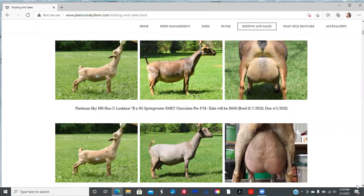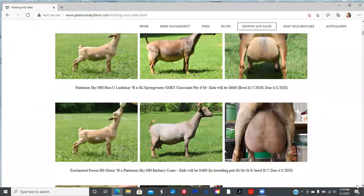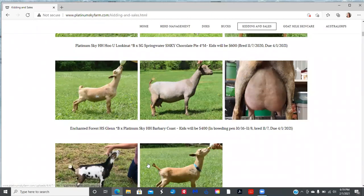He was still here and she came back into heat, so I just threw him in there. I'm really pumped about this one. If I can get her teats and her orifices in production paired with Woody, this is, like I said, this might be my keeper buck next year.